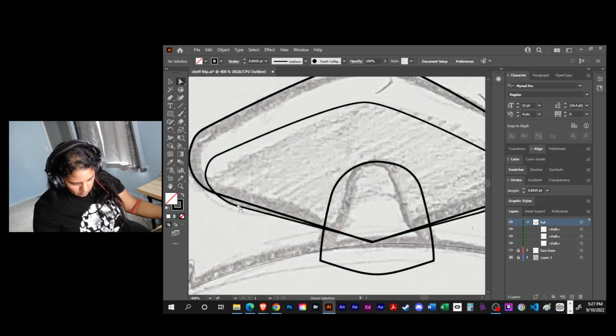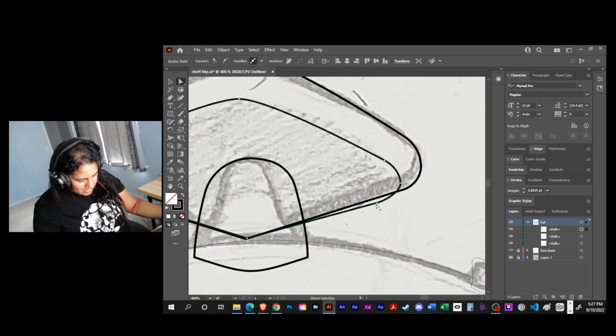Yeah, that looks... There we go. That's behaving a little bit better. So I guess now they're automatically turning on snap to pixel.